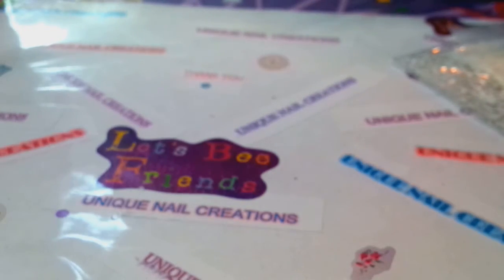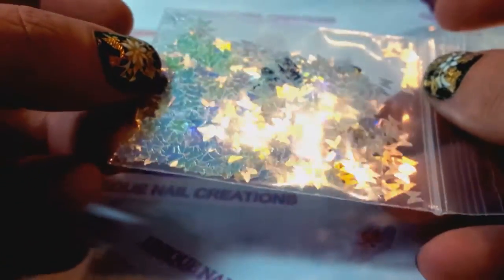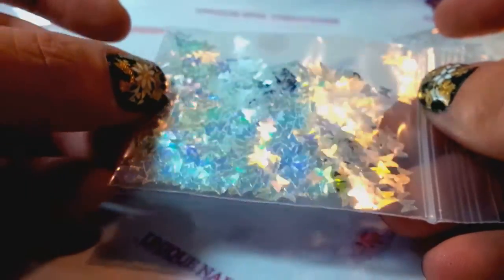I'm almost done. I'm going to definitely order these butterflies. First of all, I love the shape of these butterflies, but these are iridescent, and when you move them, I don't know if you could tell, they throw off colors of purple, but the main color it's throwing off right now is gold. That is really cool. I'm definitely going to order some of these.